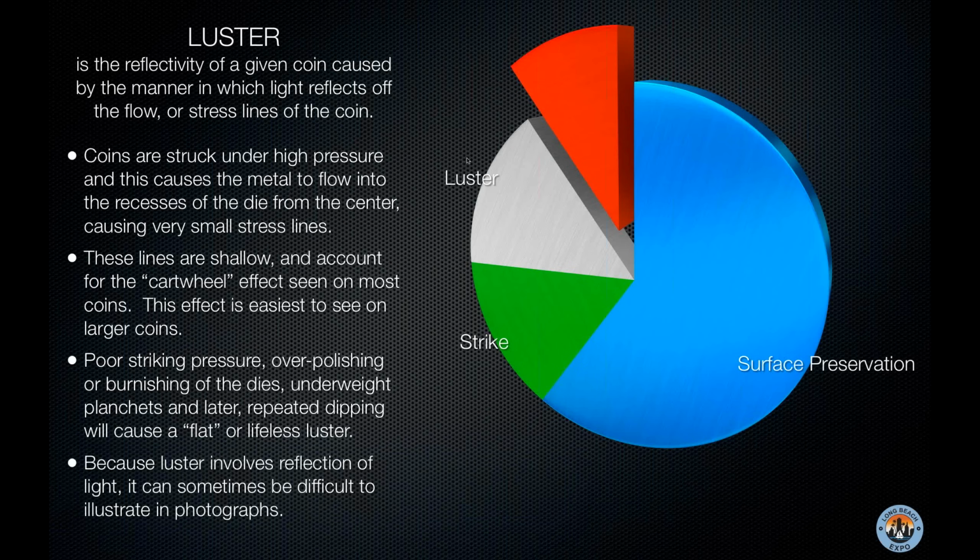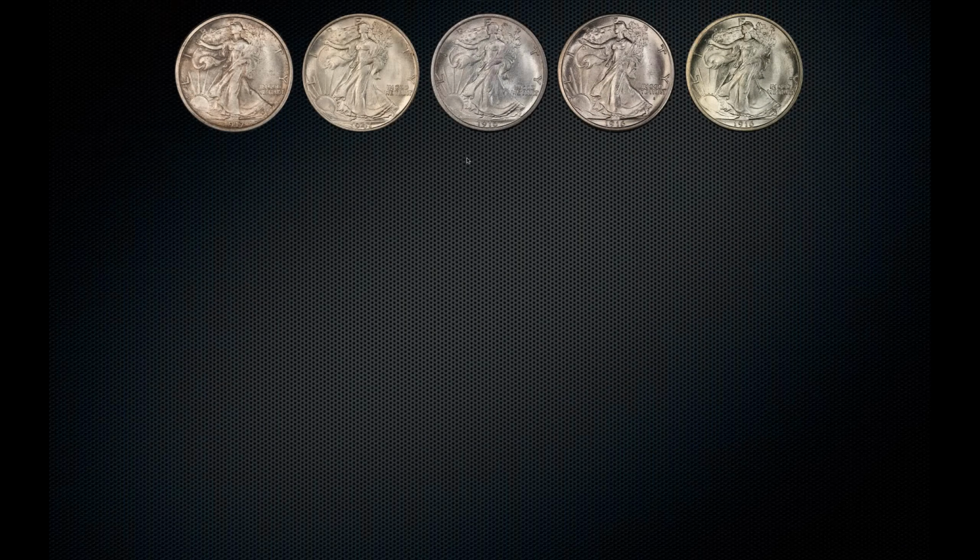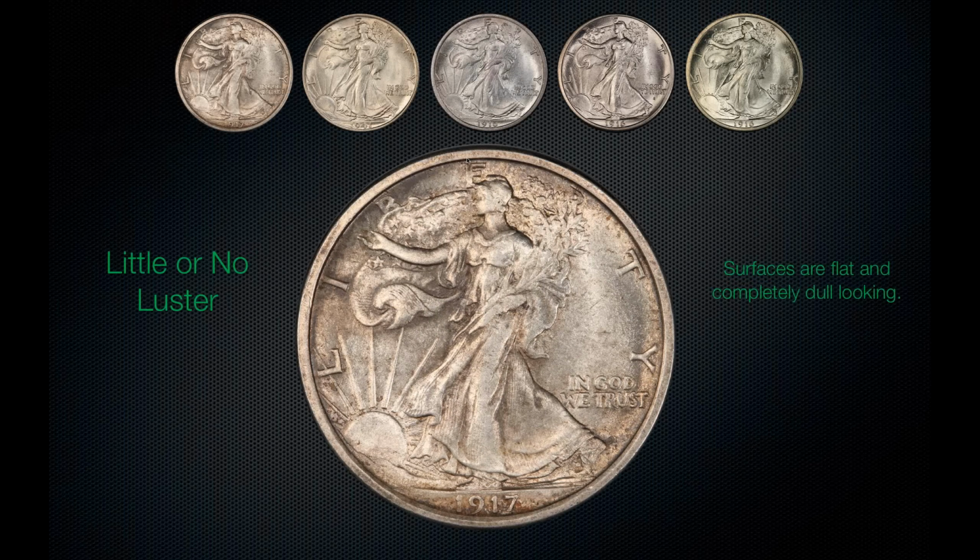Now, luster can be tough to illustrate in photographs because it involves reflection of light. In a photograph, you can't swirl the coin around to watch the light move on it. However, we'll attempt to show what a very poor luster coin looks like and what a very good luster coin looks like. And again, we have 5 intermediate steps, but we'll look at the low and the high end.